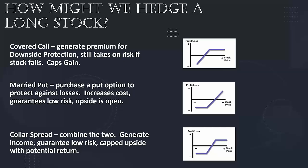Buying a put on a long stock would create your married put position. We purchase a put option to protect against extreme losses. This will increase the cost basis of the position and increase the break even at the put expiration, but we can guarantee a low risk position. Even in the case of an overnight drop of 30% where a stop order will not help you, the married put will guarantee that you're not losing more than 4, 5, or 6% on the position. We leave the upside open.